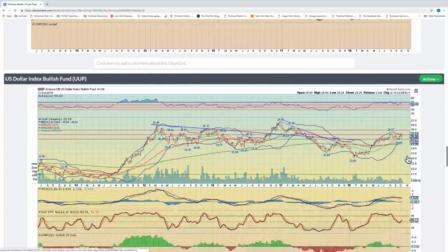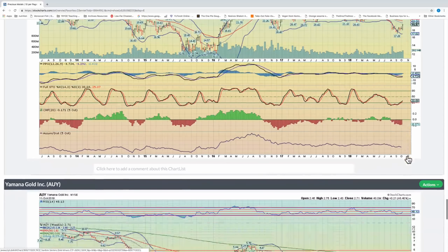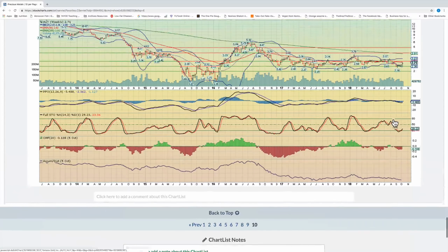And let's see, any other charts to consider. Last but not least, Yamana Gold. This one looks like it wants to break above 3. I like this above 3 with a move towards 5. Definitely in the cards on a precious metals rebound.